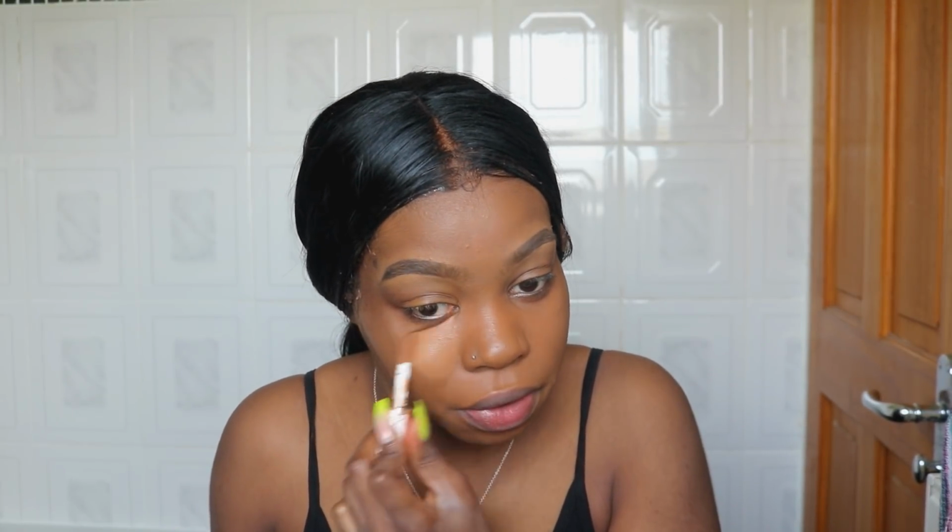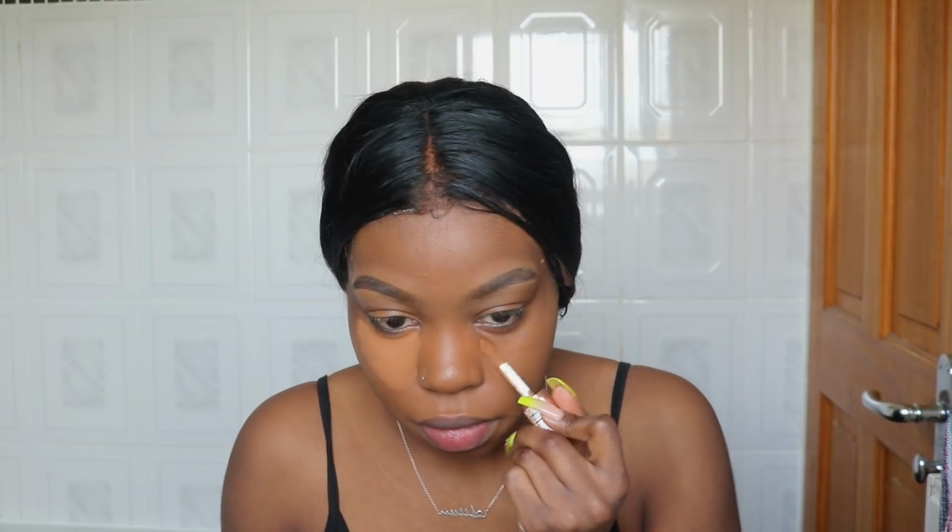I'm running out of my concealer. I need to restock. I barely got any of the stuff left. I should have actually checked this before I started filming. Taking my Revolution Conceal and Define Concealer in C13. I'm just putting that under my eyes and then wherever else.